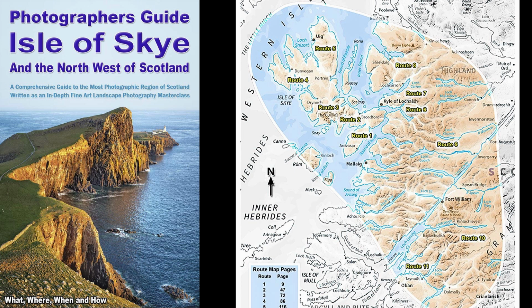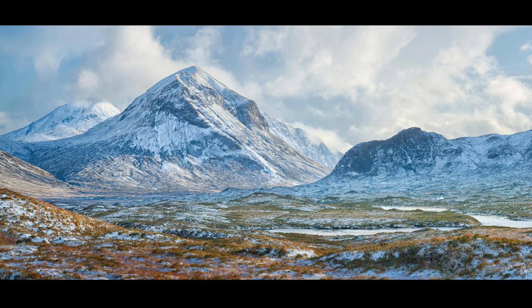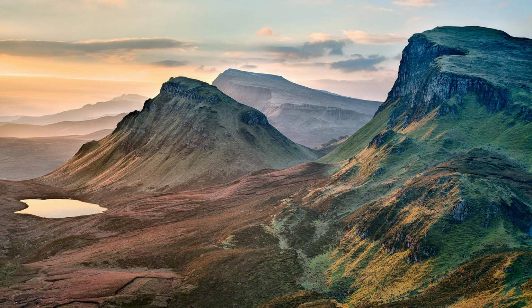The book itself is packed full of locations and has really nice examples of photos. They're clear. There is technical information on the images, how they were taken, and just as importantly, there is advice on the best time to visit as well.